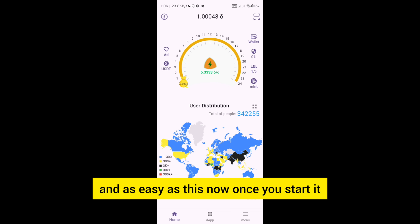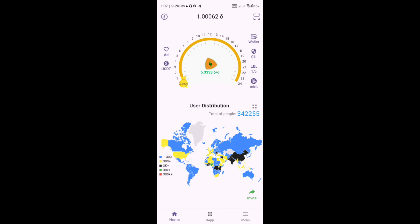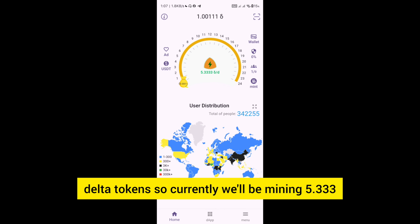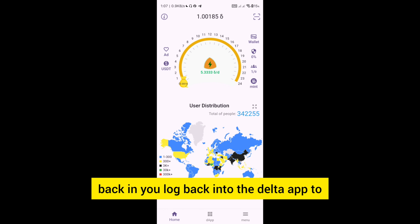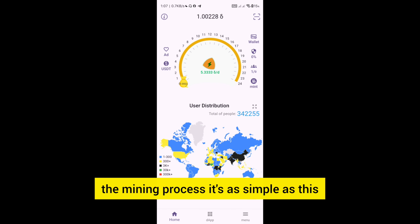Once you start it, it will take 24 hours for it to mine the full circle, which will give you 5.3 Delta tokens. So currently we'll be mining 5.333 Delta tokens per day. Once it is 24 hours, make sure you log back into the Delta app to restart your mining process. It's as simple as this.